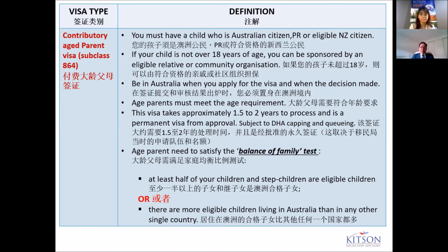So do remember, half of your children, or most of your children, must be living in Australia compared with other countries. Say you have 4 children, and you only have 1 child in Australia and 3 of them back home in Malaysia, you will not be eligible to apply for any of the parent visas. But if you have 3 children staying in Australia and 1 back home in Malaysia, then you are eligible to apply for the parent visa. All right, over to you, Kay.